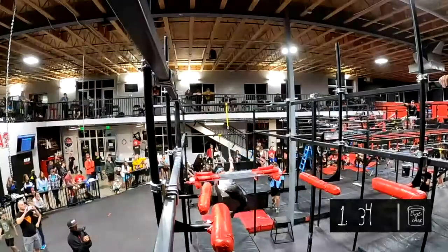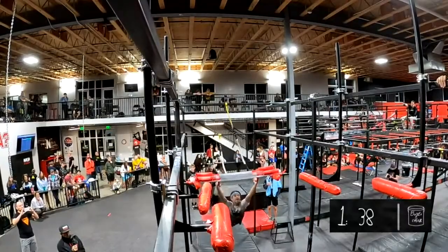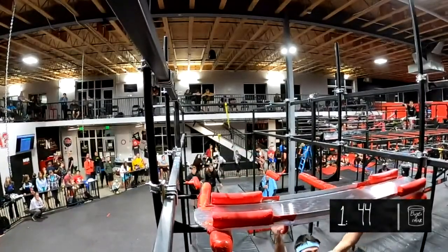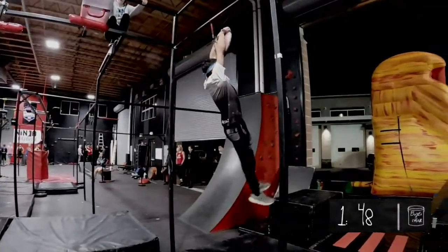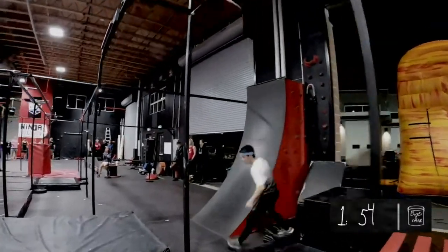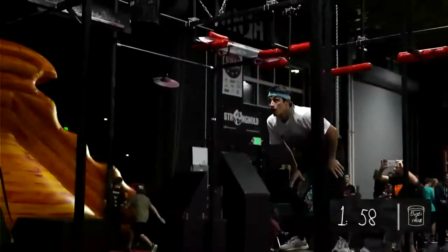Up onto the ropes. First toss, nicely done. Next toss, no problem. UFO grab. Oh my gosh, goes with an overreach. Unique technique I haven't seen employed very often, if at all. I don't know if I've ever seen that.